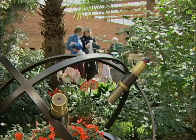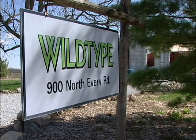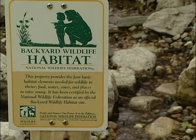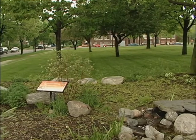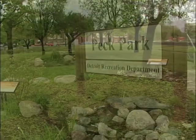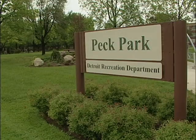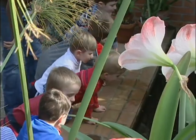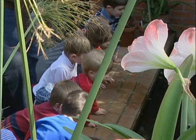The backyard wildlife habitat does not necessarily need to be in the backyard. They can be at schools, parks, even places of business. For example, the Detroit Science Center, together with the National Wildlife Federation, built a perfect demonstration of an urban habitat for the residents nearby. Right here at Peck Park, this was a partnership in connection with the Detroit Science Center, where we were looking at engaging children and their families and connecting with nature and outdoors, and looking at what the Detroit Science Center does so well inside and having an opportunity to take that science learning outdoors.